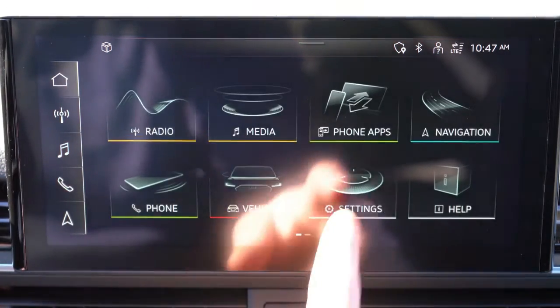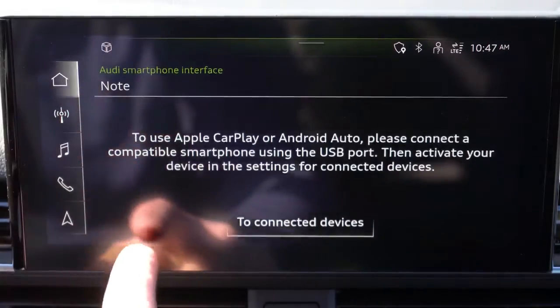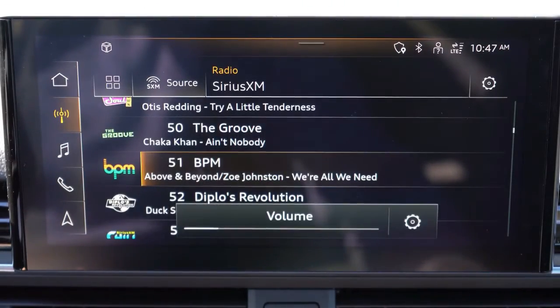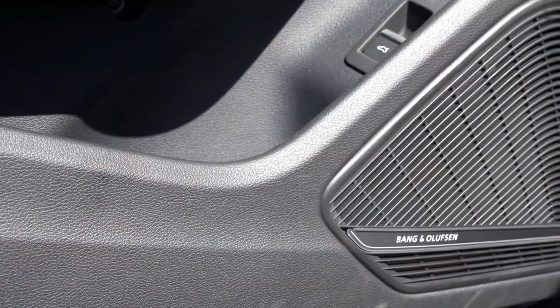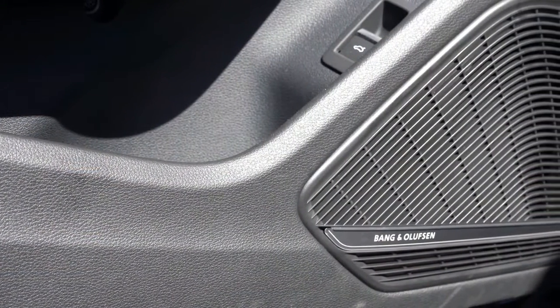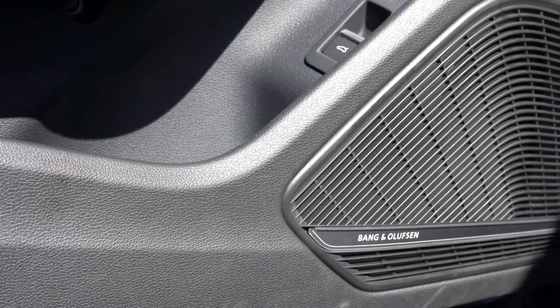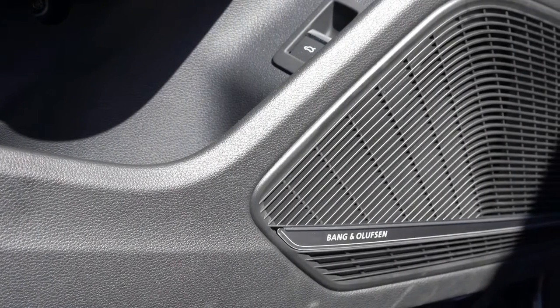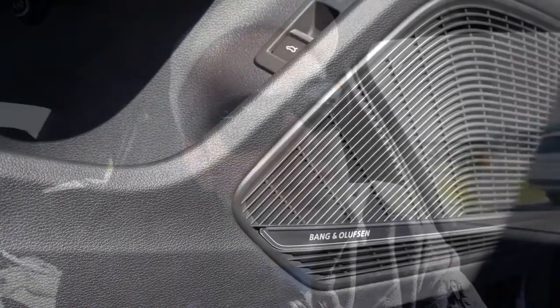By the way, when it comes to the sound system, you will get 10 speakers with 180 watts for the Premium and Premium Plus trim levels, and a 19-speaker Bang & Olufsen sound system with 755 watts for the Prestige. So what do you say? Let's go ahead and turn on the radio, see what we got playing this morning, and let's test out the clarity of this one.